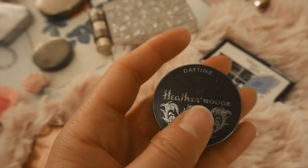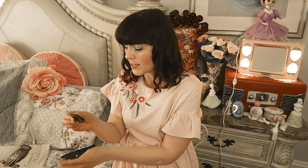And I guess the brand is Heather, so that's the cosmetic brand. So I think I just need to look that up, and I could probably get a date. What do you think the date is of this?